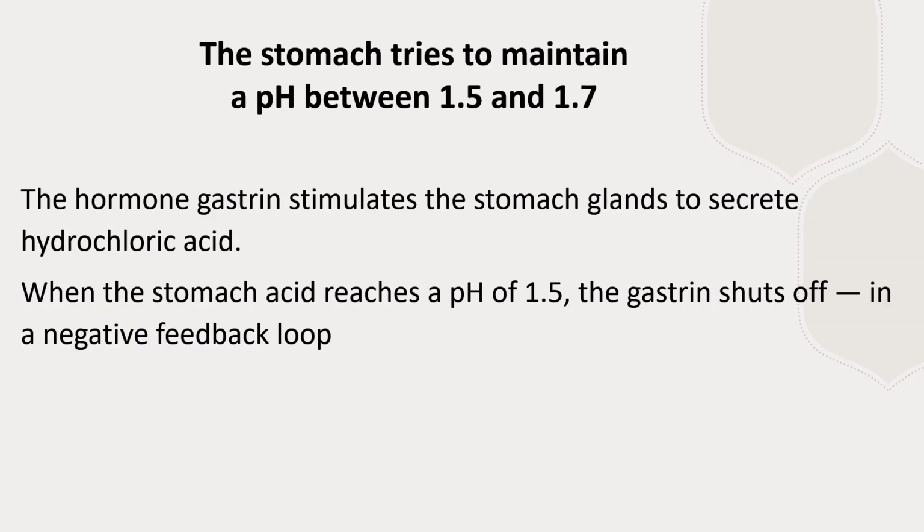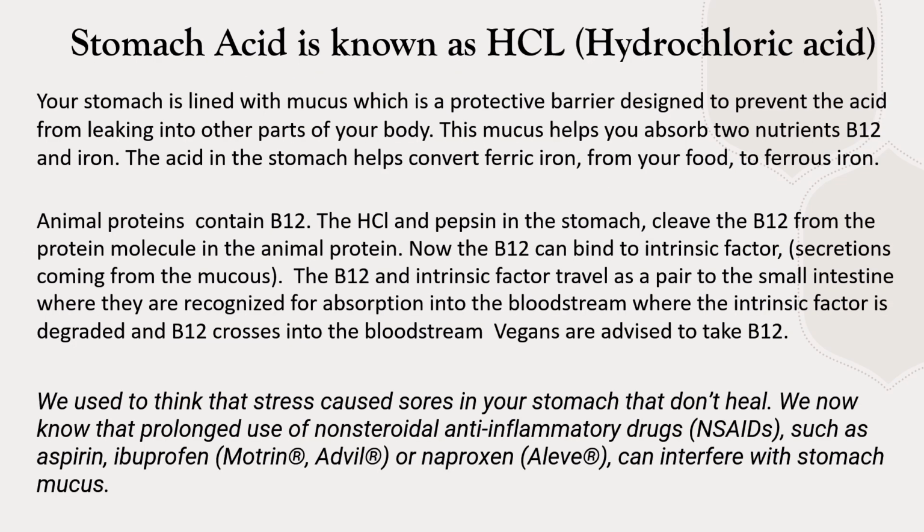The stomach tries to maintain a pH between 1.5 and 1.7. The hormone gastrin stimulates the stomach glands to secrete that hydrochloric acid. When the stomach acid reaches a pH of 1.5, the gastrin shuts off in a negative feedback loop. Because of that hydrochloric acid, your stomach is lined with mucus, which is there as a protective barrier designed to prevent the hydrochloric acid from leaking into other parts of your body. This mucus helps you absorb two key nutrients, B12 and iron. The acid in the stomach converts ferric iron from your food to ferrous iron that you can use.